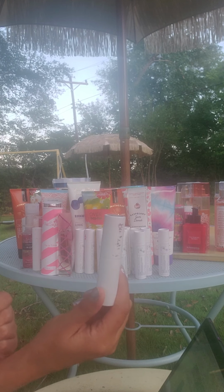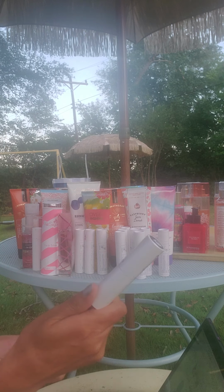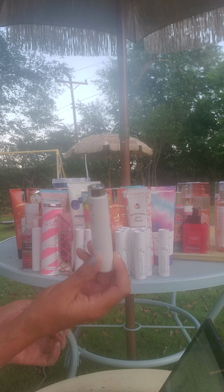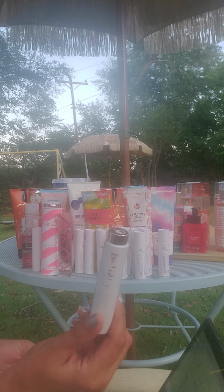This is the first Scentbird fragrance that I ever got, and I absolutely love it. I knew what it was before I put it on my list to get it, and this fragrance that I believe is still offered on Scentbird is Forest Noir by Badgley Mischka.